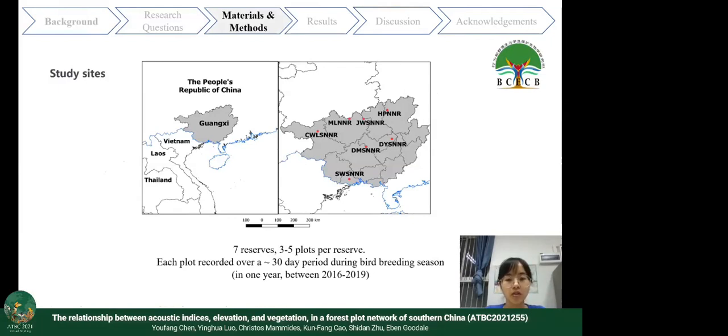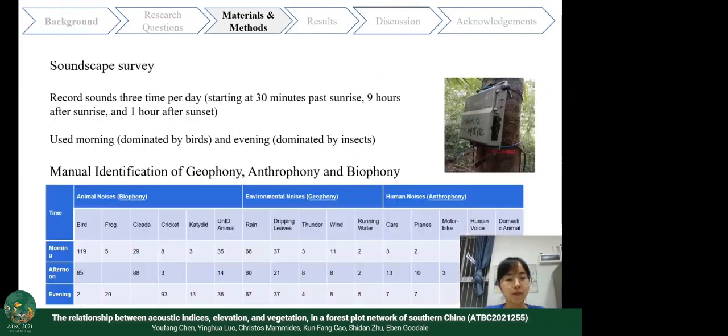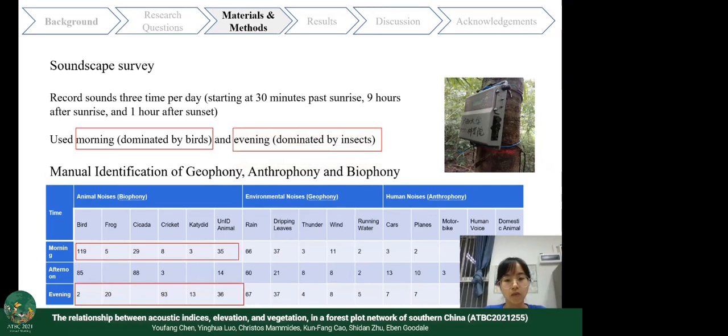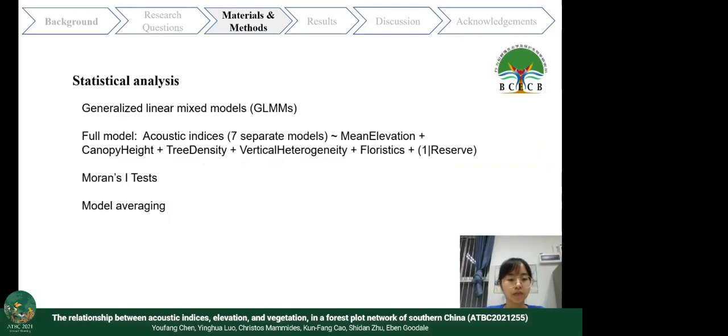We study in seven natural reserves in Guangxi. We use canopy height, tree density, vertical heterogeneity, and tree species diversity as vegetation data. We record sound 3 times per day, but we only use morning and evening data. We mainly identified some recordings, and we found that morning is dominated by birds, and evening is dominated by insects. These are the 7 acoustic indices we use in our study.